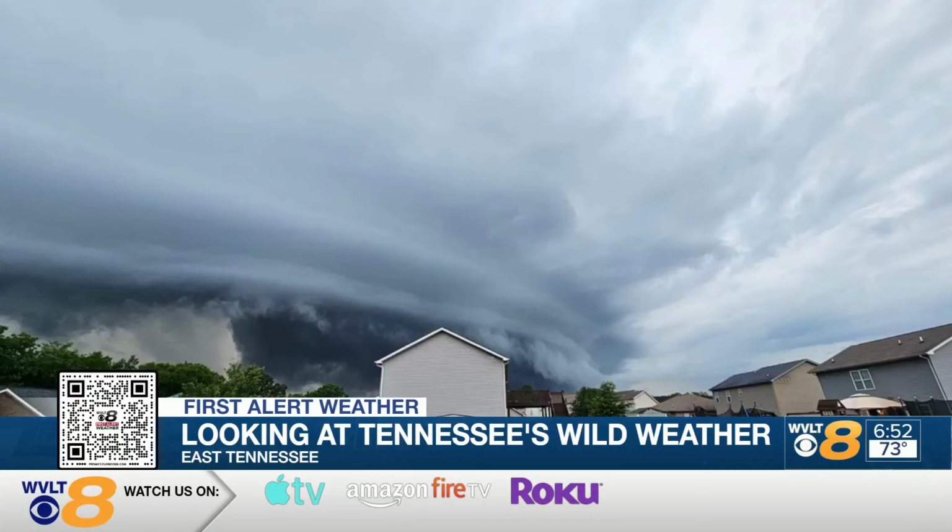I mean, you can see where the name comes from. It looks like something you could put up on that shelf. And then below it, those very jagged, dark clouds, that's what we call scud, S-C-U-D. And with all the rain leading up to this round of storms last night, there was just a ton of moisture. So it's very low level, visible evaporation causing that.